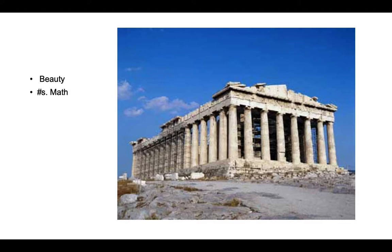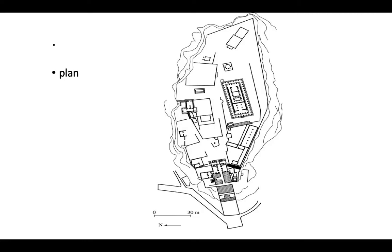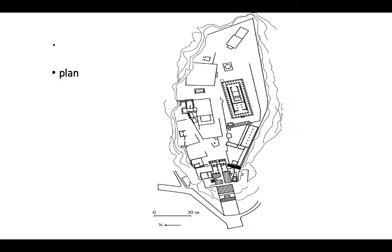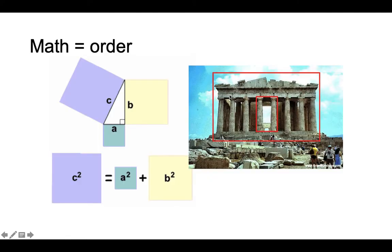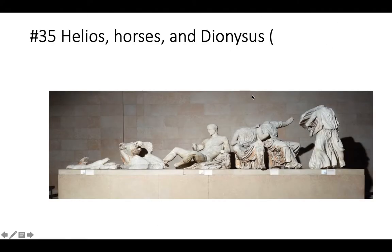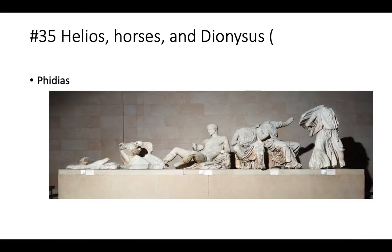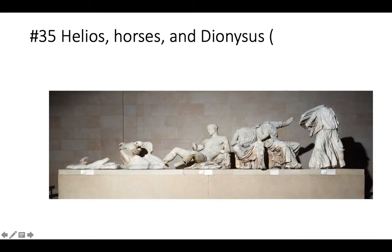That's the building, the beauty, the math, the design, the order, and the idea of Greek idealism in a building. There's the plan of the Acropolis. And on the Parthenon, we did it yesterday, but be aware, there is sculpture on the Parthenon. These are the gods that would be in the pediment up here, and we covered that yesterday. And then inside was the plaque of Ergostines, and these were citizens, and that's the idea of humanism, that Greek people, Greek citizens, are of very high value, and they would be on a Greek religious building, the Parthenon.